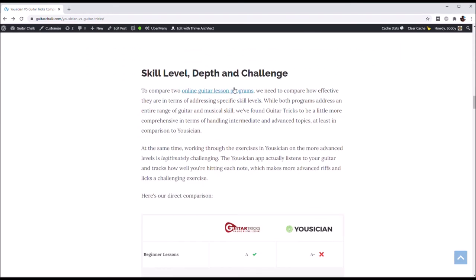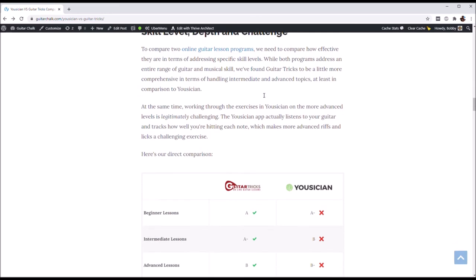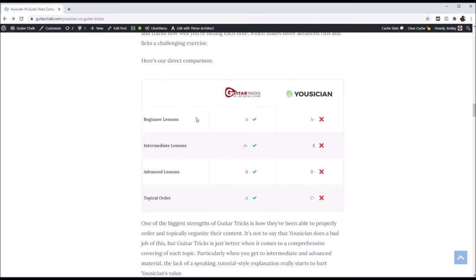So in this section, let's look at the skill level, depth, and challenge, which is just how they perform in terms of serving particular skill levels. So beginner lessons both do a pretty good job. Yousician is maybe not quite as strong as Guitar Tricks there. Guitar Tricks is just kind of the standard when it comes to beginner guitar lessons. They've always done a really good job with that particular range of skill.